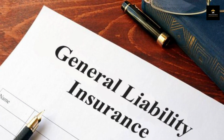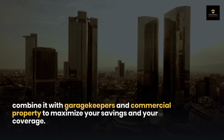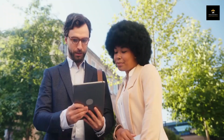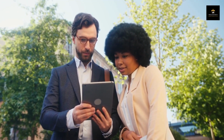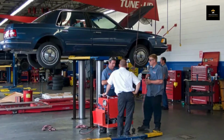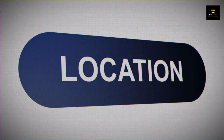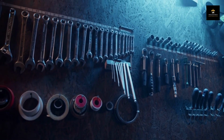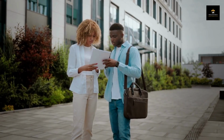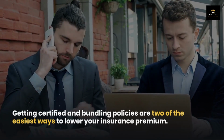So, don't just get general liability, combine it with garage keepers and commercial property to maximize your savings and your coverage. Step 6. Understand what affects your insurance cost. Wondering how much this is going to cost? The price for oil change business insurance can vary depending on a few key factors, including the types of services you offer, where your business is located, the value of your tools and equipment, whether you have certifications, and if you bundle more than one type of coverage. Getting certified and bundling policies are 2 of the easiest ways to lower your insurance premium.